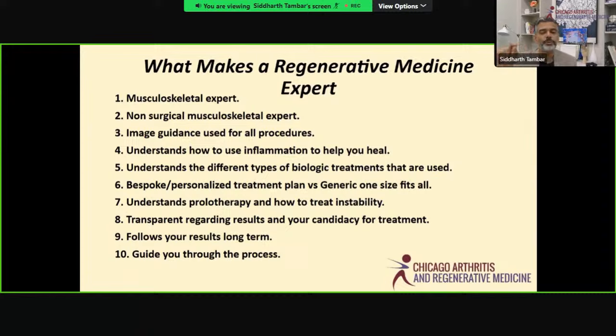These treatments have been around since the mid to late 90s when it comes to bone marrow and platelets. Prolotherapy goes back to the 50s or even earlier than that. And the sheer number of level 1 evidence that's been published in the last 10 to 15 years is astronomical for PRP and also for bone marrow. So when your physicians say they're not really sure of how well this is going to work, they're not an expert in this. Your physician should be able to tell you what's an expected result, what's your candidacy for treatment as well. Are you a good, fair, or poor candidate?